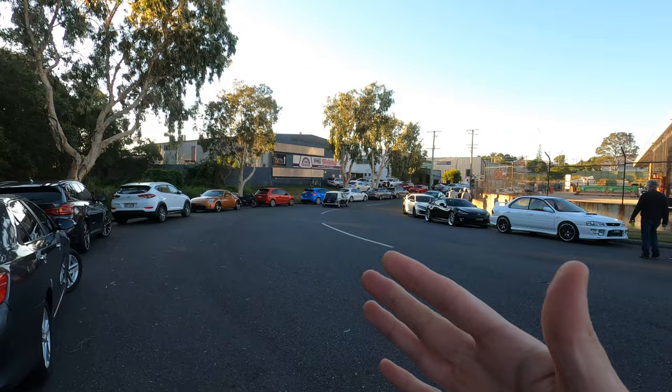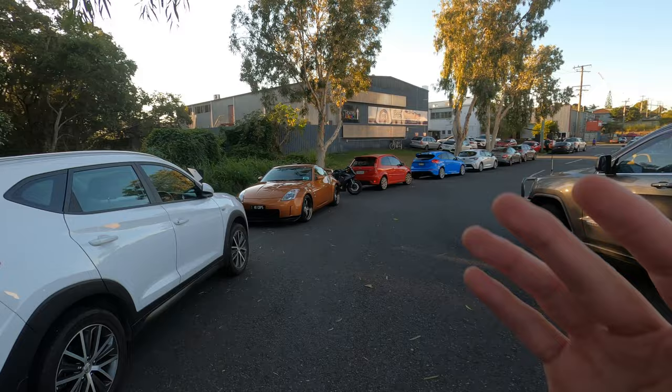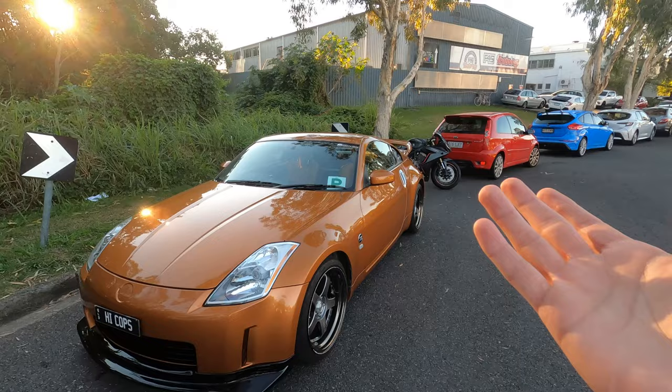Now we're making our way all the way to the other side of the meet. Not the main meet, but there are some exotics parked around the corner. And as you can see, we do have my 350Z here that needs some proper tires, needs to be lowered, needs a lot of TLC. It is perfect interior and body wise pretty much, but it does need a bit of work done.